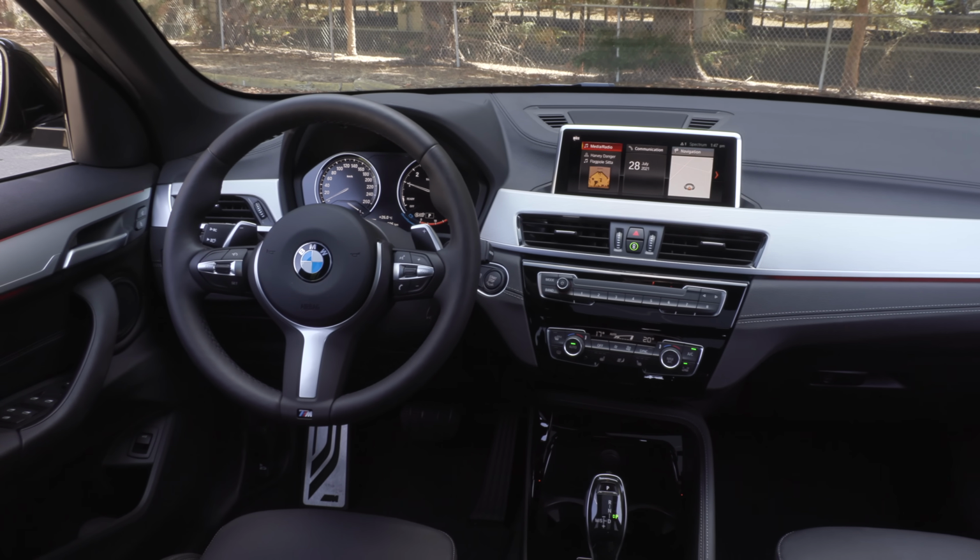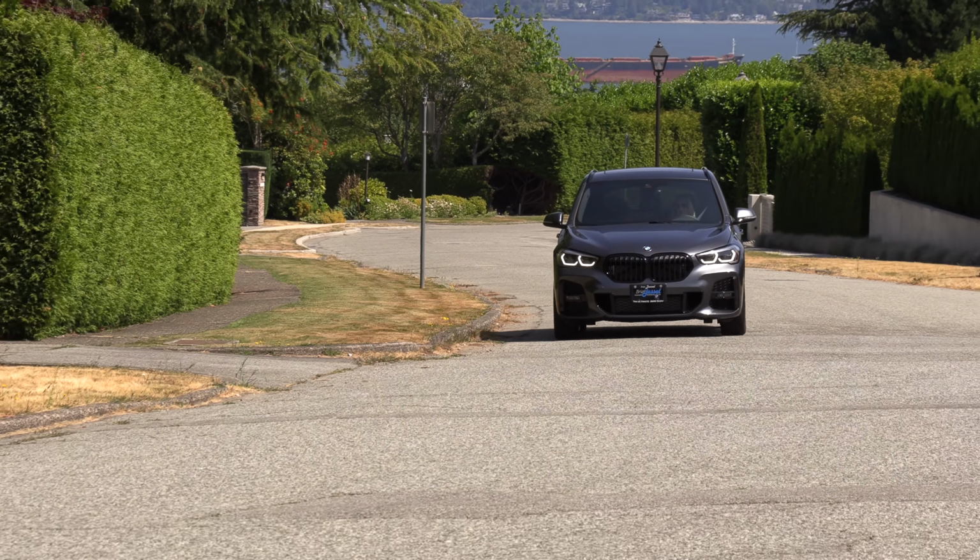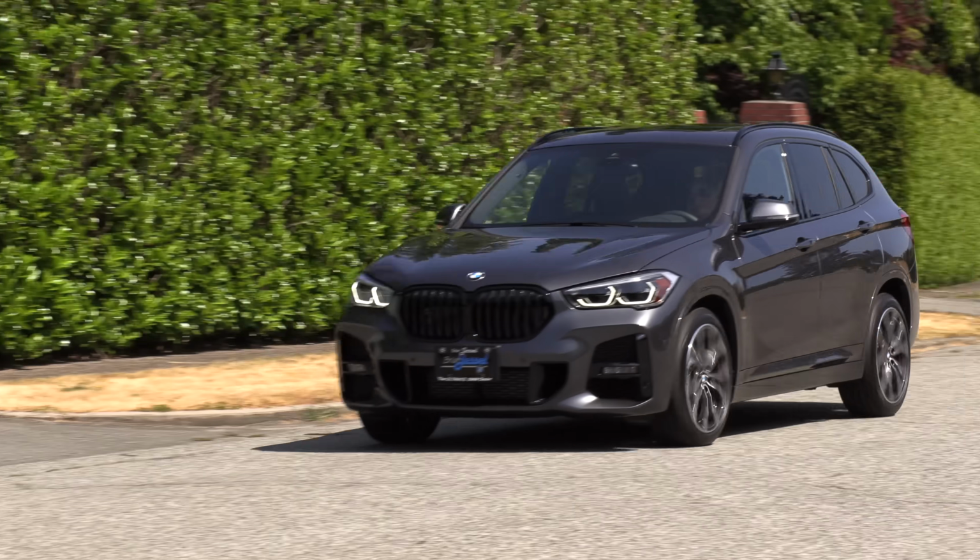There is another package that is just over $6,000 total, so $3,000 more than this premium package. And that's where you're gonna find features like the head-up display, power folding side mirrors, and a power liftgate. If those are important to you, then maybe get that trim as well. But for me, the premium package is perfect.